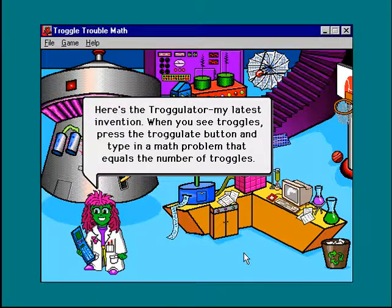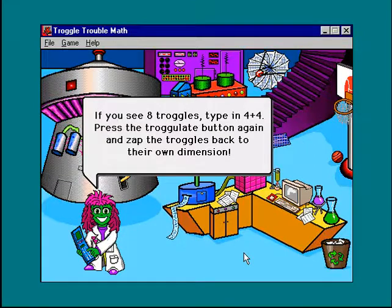Here's the Troggulator, my latest invention. When you see Troggles, press the Troggulate button and type in a math problem that equals the number of Troggles. If you see 8 Troggles, type in 4 plus 4. Press the Troggulate button again and zap the Troggles back to their own dimension.